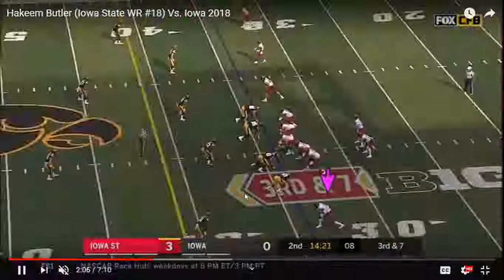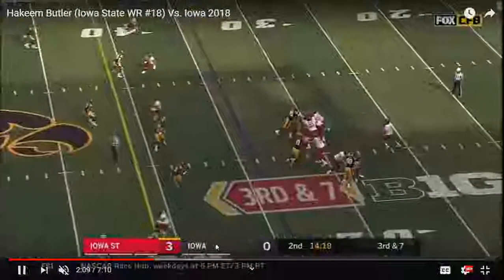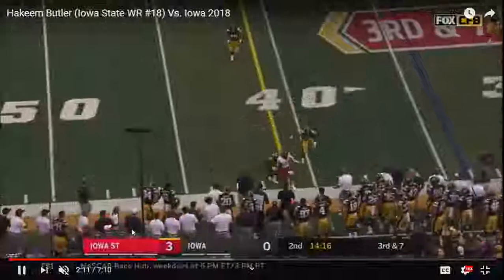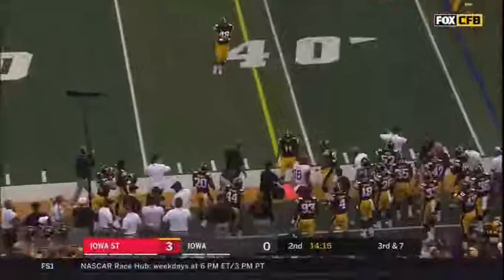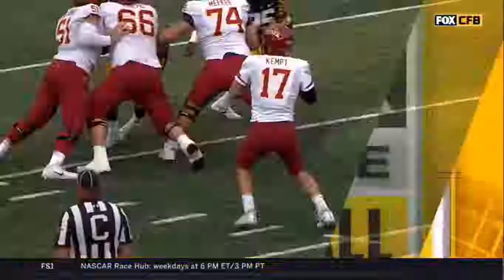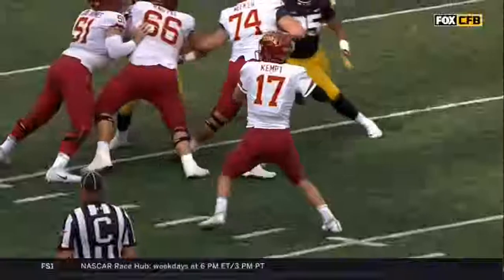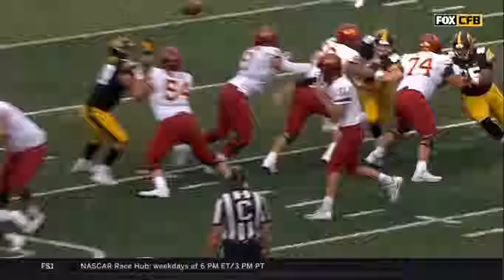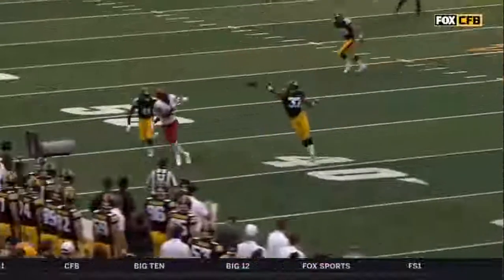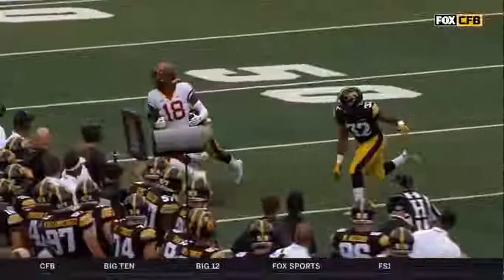I really like what he does on this route, especially for a bigger guy. As I was just saying, it's probably harder for him to make this kind of harder cut. And he does a nice job of breaking and getting outside on that cut. Oh, it just went right through his hands. At least he was trying to make a hands catch.